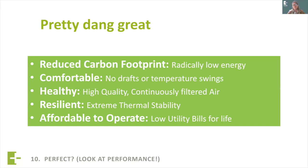If you've done all of this with this level of thought and care, obviously you're going to have a great low energy building. It's going to be so quiet and comfortable. It's going to be healthy. All the things that Zach was saying in his intro: highly resilient, and really important here because thermal stability is important with cold winters. And of course, affordable to operate for life for whoever is paying those bills.